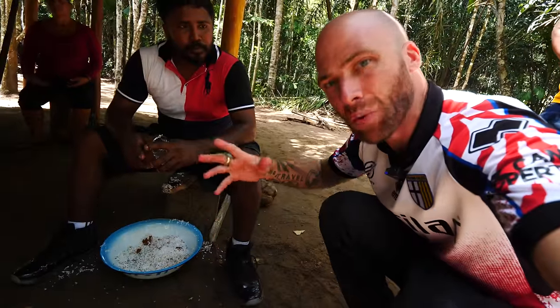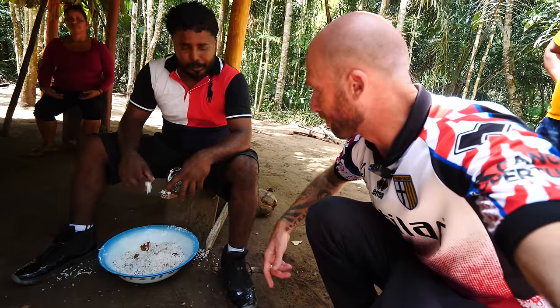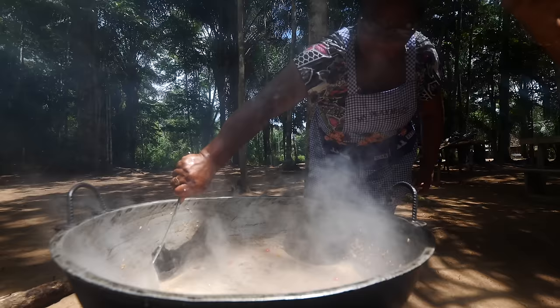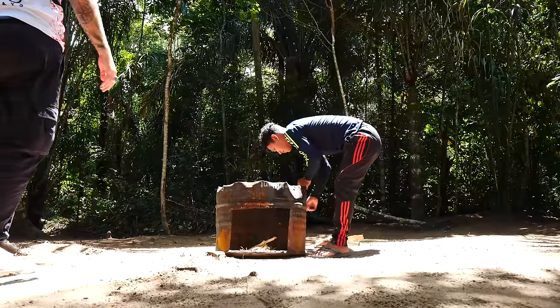The next thing we have to do is add water. It's like a washing process, so we're gonna wash the milk out of it. Got it. And then we throw the milk into the rice and then we gotta cook up, along with peas and other ingredients. Amazing. So we're gonna do the cook up rice right here, right? So we're gonna start a fire now.